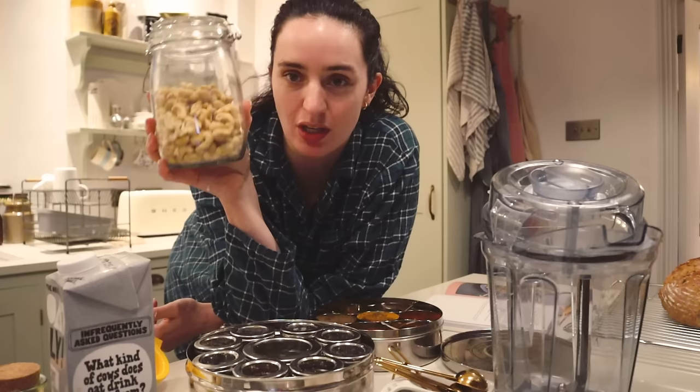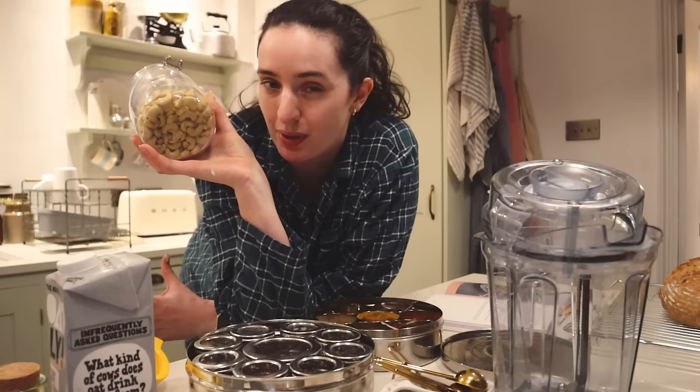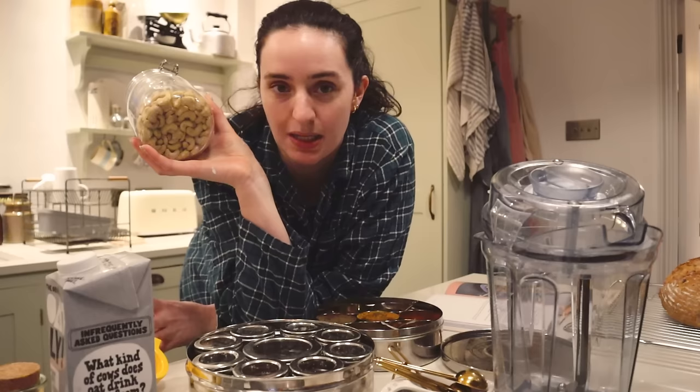But if you don't have a high speed blender, then soak your cashews in water overnight or in hot boiling water for an hour, because that will help them to blend and be soft. And preferably don't use a food processor, because food processors don't really blend completely smooth. They're better for dips and sauces. Let's chuck it all in.